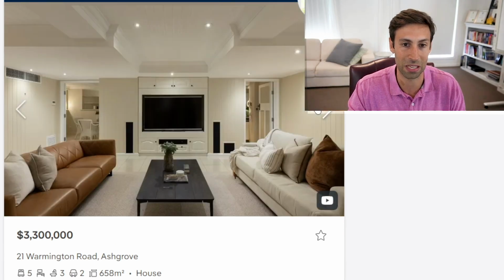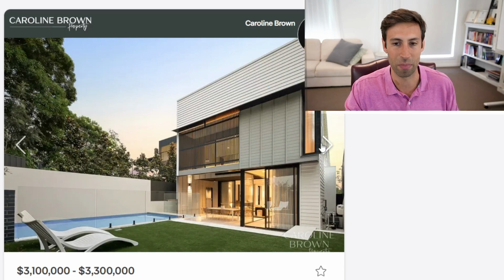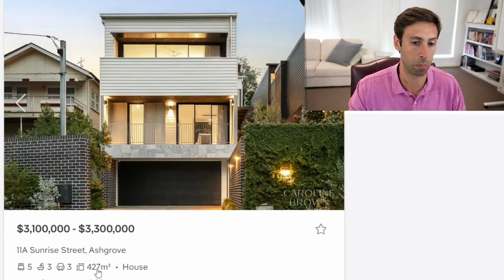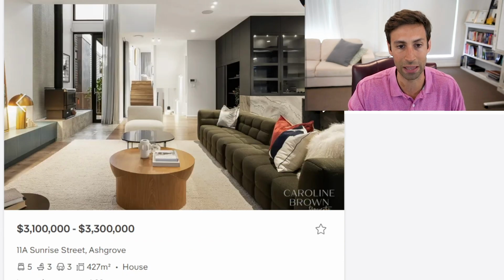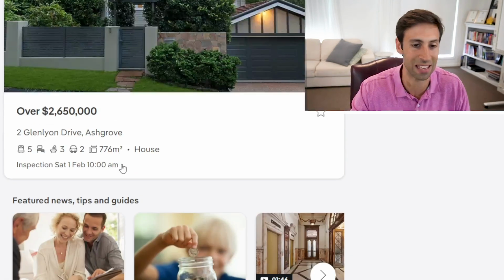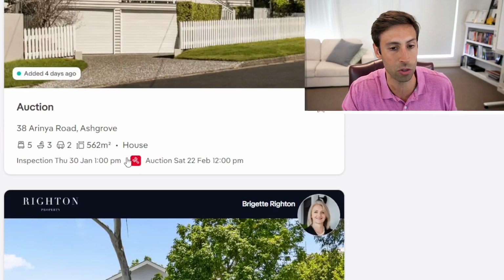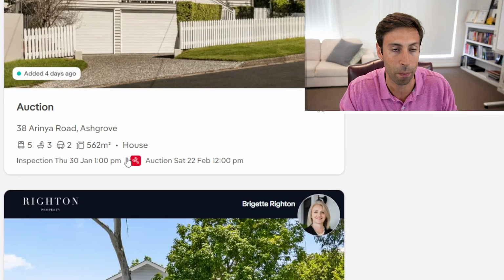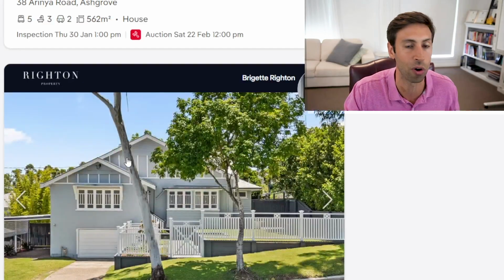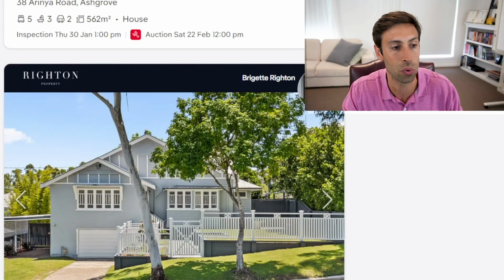This one is a renovated secondhand house. Kitchen's not that great. This one, $3 million. Look at the size of the block. It's only 400 square meters, 3 level, fairly new, but that's over 3 million. So you get the gist. There's some expensive properties in the more premium suburb, and not just expensive by a little bit, but expensive by a lot. So that pricing difference between Ashgrove and the Gap and Capalaba to an extent as well is huge.